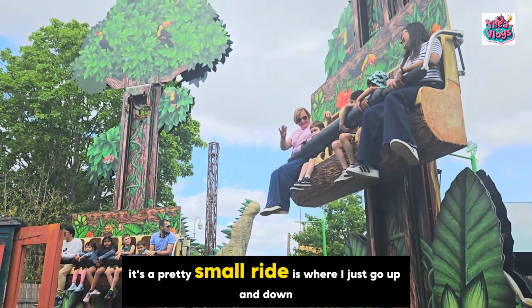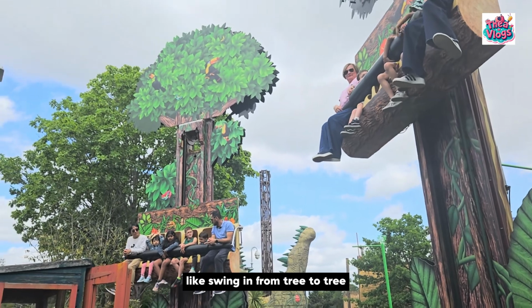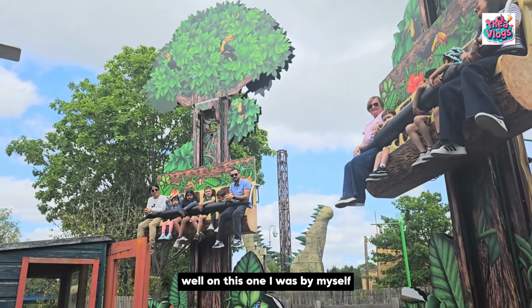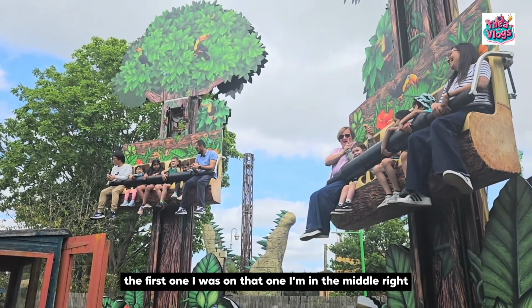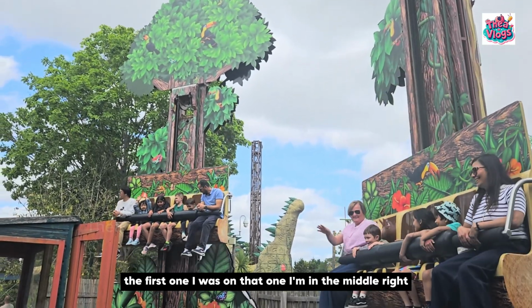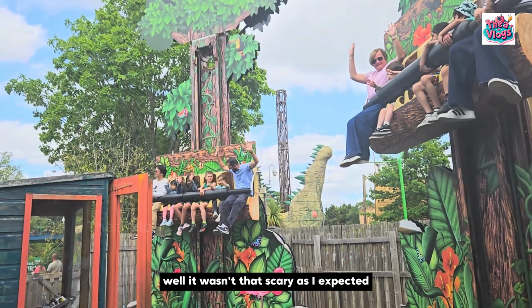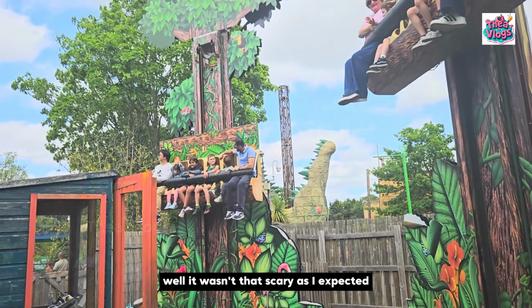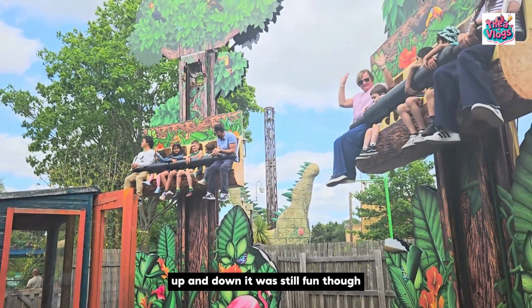This is the next ride I went on by myself. It's a pretty small ride. It's where I just go up and down, like swinging from tree to tree. Well, on this one I was by myself. See that one right there? This first one? I was on that one. I'm in the middle, right? Well, it wasn't as scary as I expected. It was just up and down, up and down. It was still fun though.